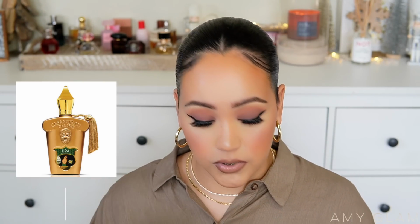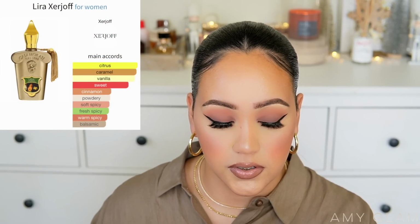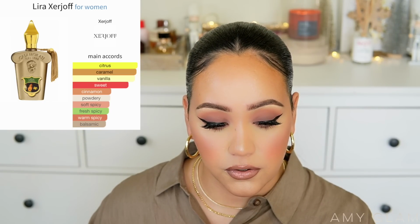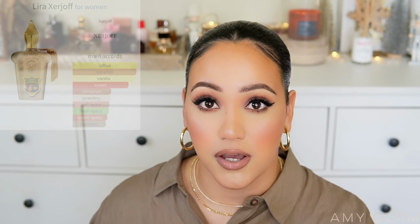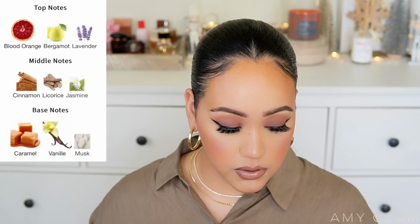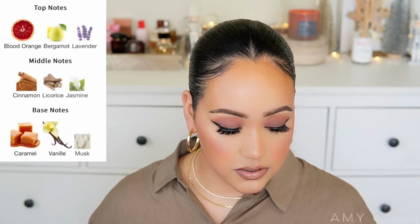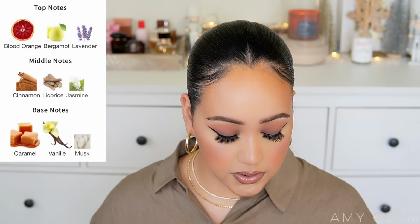Now we're gonna get into the Casa Moratti line, which I have heard so much of. So I'm going to start off with Lira, which is a super popular fragrance. So the main accords for Lira are citrus, caramel, vanilla, sweet, cinnamon, powdery, soft spicy, fresh spicy, warm spicy, and balsamic. The top notes are blood orange, bergamot, and lavender. The middle notes are cinnamon, licorice, and jasmine. Ooh, there's licorice in there. Base notes are caramel, vanilla, and musk.